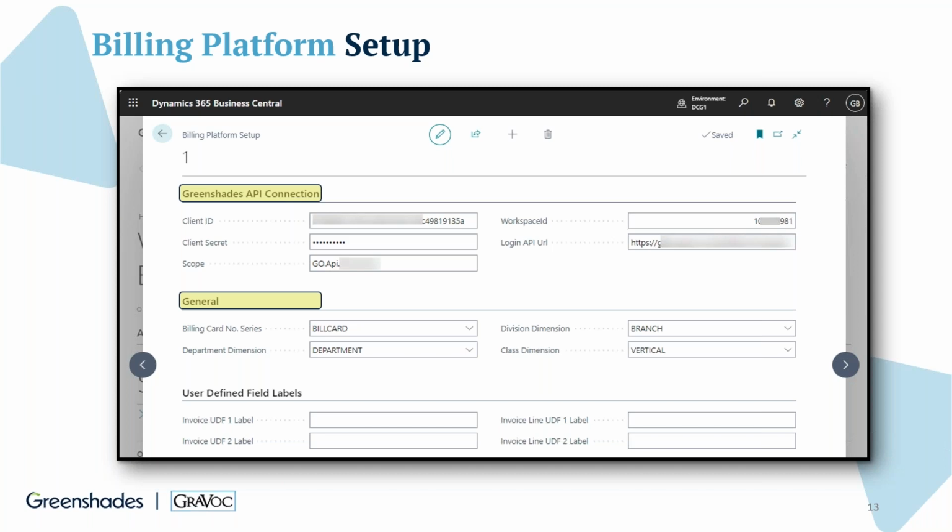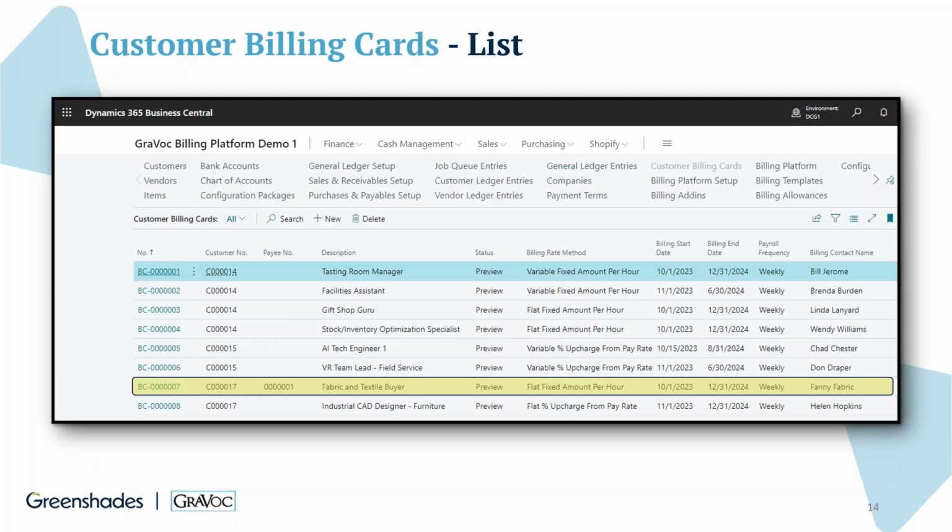Billing cards are the lifeblood of performing that pay to bill calculus. This is a screenshot of the billing cards list. Notice that I have one billing card highlighted for a fabric and textile buyer. That person is associated with a payee as well as a customer. So we now have a list of important information tied together to be able to take what we pay this person and bill it to the right customer out of Business Central.